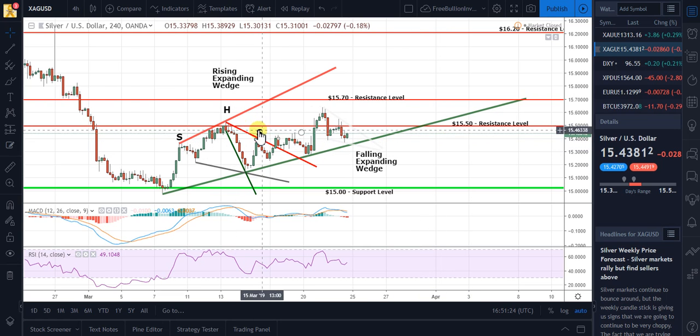First, we have a head and shoulders pattern, which I pointed out to you. This gray line is the neckline of the head and shoulders pattern. That was denied last week. We can clearly see that the price of silver moved up.